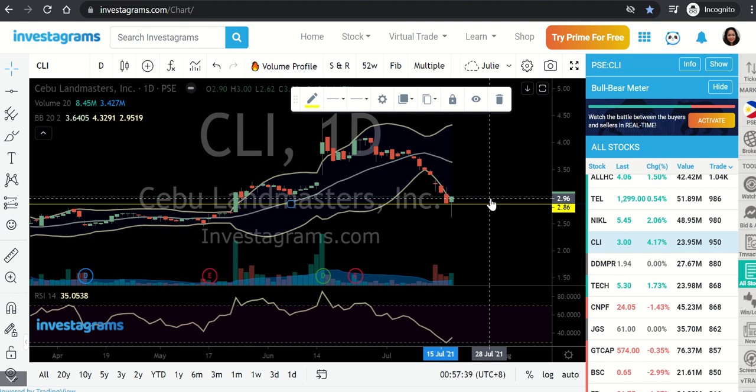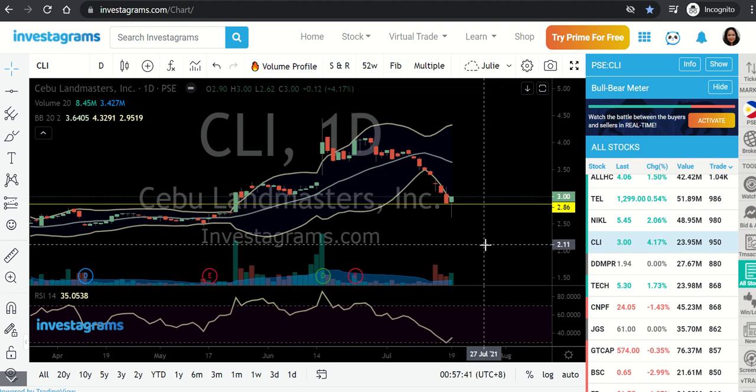I'm not saying you enter right away, but if there are 300 stocks to look into, I've trimmed it down to 4 stocks for you to prioritize and check, and do your due diligence, study them and see if this fits your criteria.